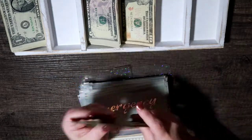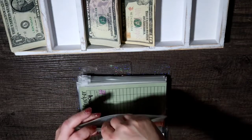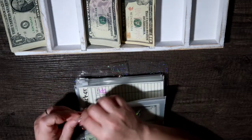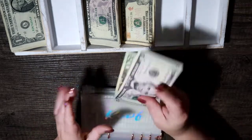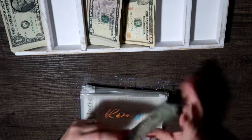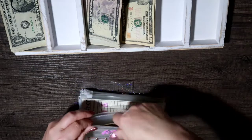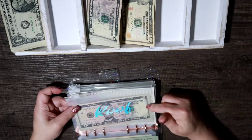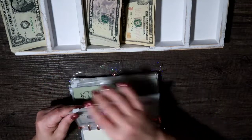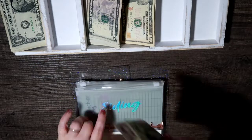So 20, 40, 60 in here. And then roof is going to get 5. So that is 20, 25, 30. And you guys will see me even up all these $5 bills in all of these envelopes, because I will be taking those out and putting them in my $5 savings.